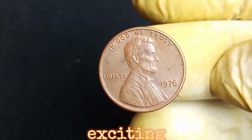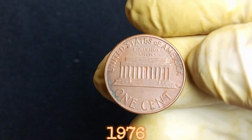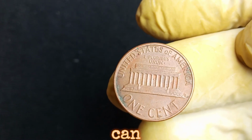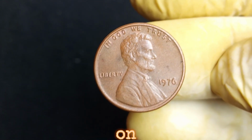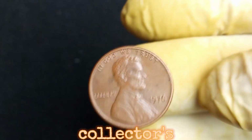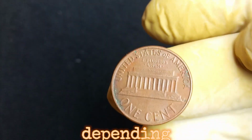One of the most exciting aspects for collectors is the search for error coins. A 1976 Lincoln penny with a double die obverse, where Lincoln's portrait or inscriptions appear doubled, can skyrocket in value. Other errors such as off-center strikes, die cracks, or coins struck on the wrong planchet make them unique treasures. Each of these error pennies has its own special place in the collector's market, with prices ranging from hundreds to tens of thousands of dollars depending on rarity.